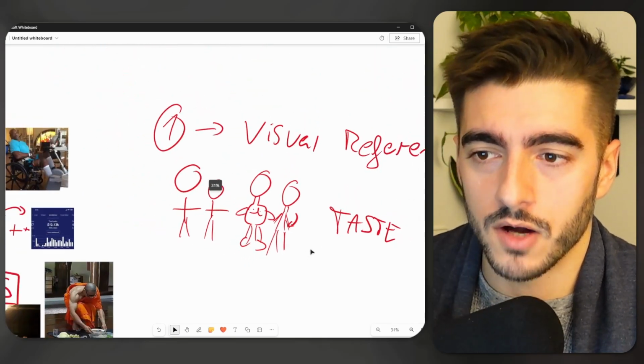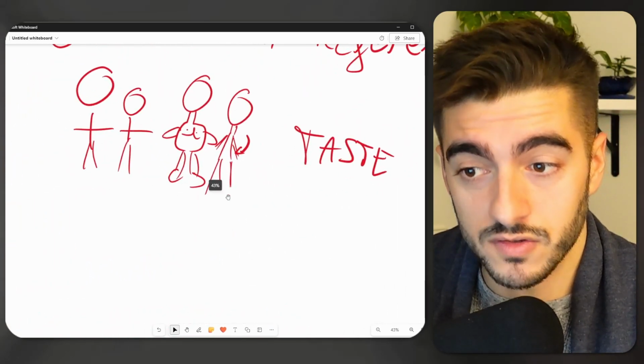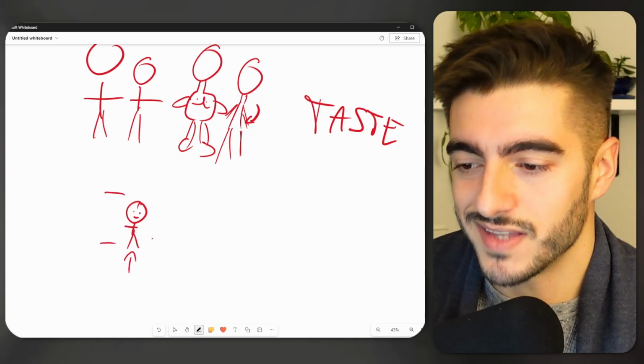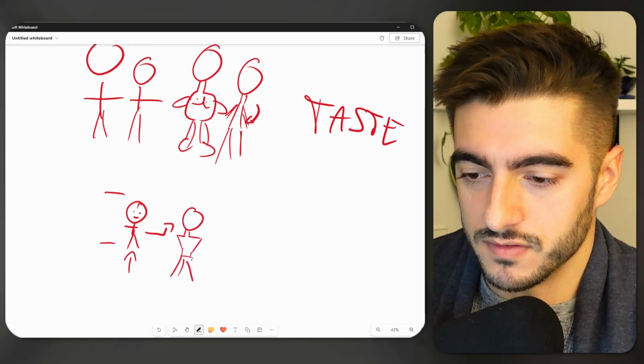So you need to go out there and find a visual reference of someone that has a build, a body structure, a foundation similar to yours, similar height, similar natural predisposition, etc., but that has taken that foundation and has molded it into that ideal physique that you want.